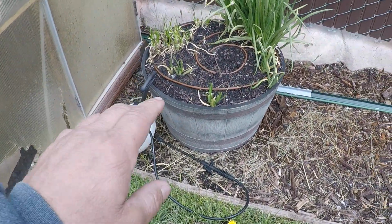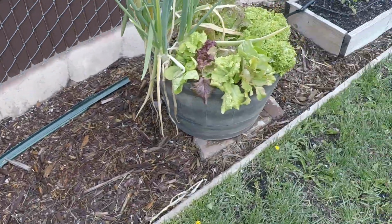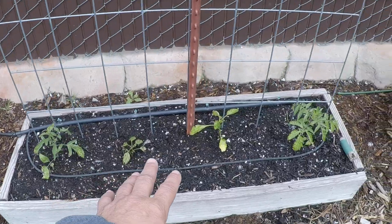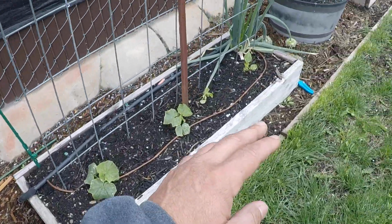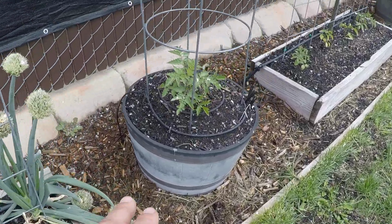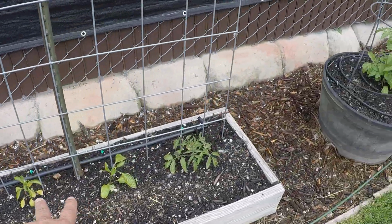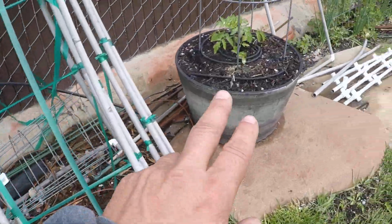Some onions I've hacked. I got aphids all through. It's crazy. Still got the lettuce and onions. We got tomatoes, all this stuff, tomatoes, peppers in between, or cucumbers. But all this stuff has been out here for a month or more. Tomatoes and peppers. More tomatoes.